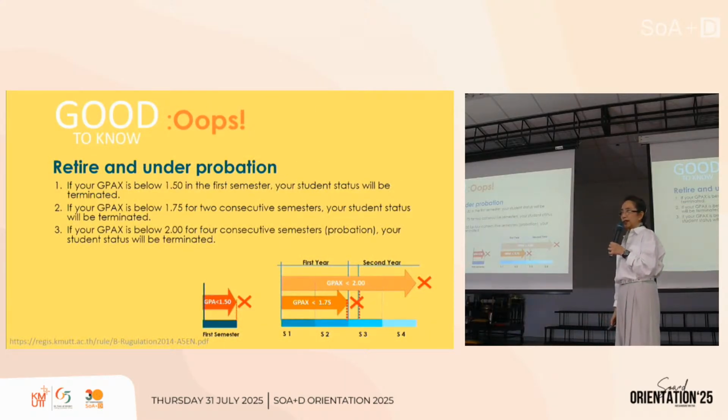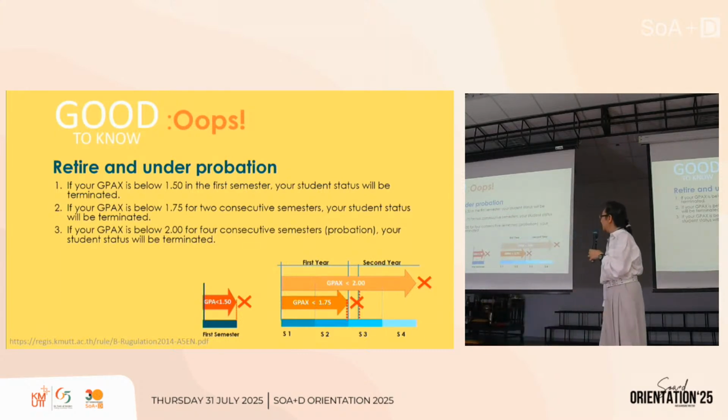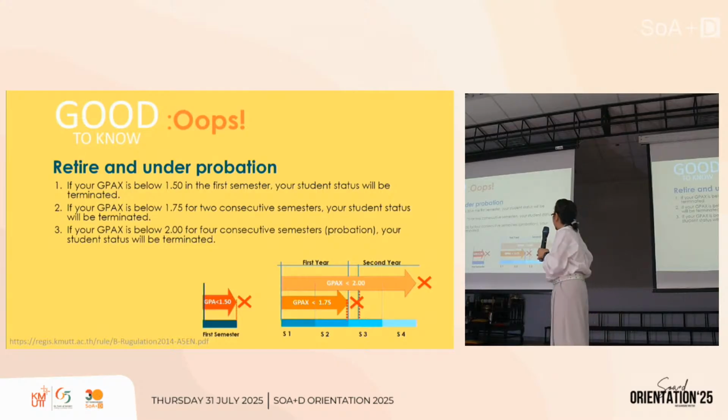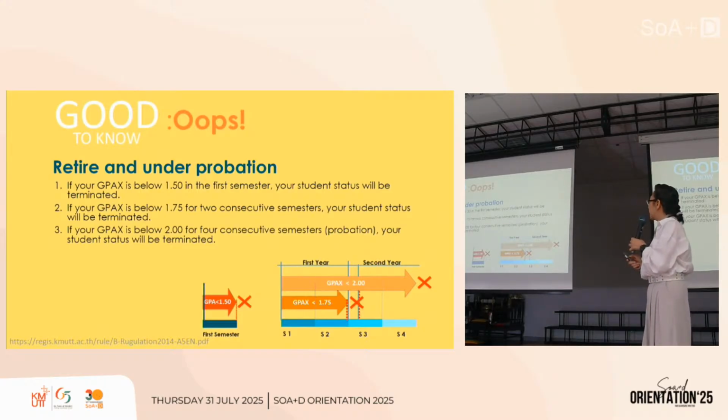But oops, sometimes things won't go as planned, and bad situations happen to you. So this is what I need to tell you: retirement and probation if something goes wrong. If you don't study hard enough, these things can happen. Like if you get a GPAX, or accumulated GPA, lower than 1.50 in the first semester. So the first semester and first year are very important. You get in, don't be in too much of a hurry to get out. Keep the grade better, not less than 1.5. And if your GPAX is below 1.75 for 2 consecutive semesters, again, your student status will be terminated.